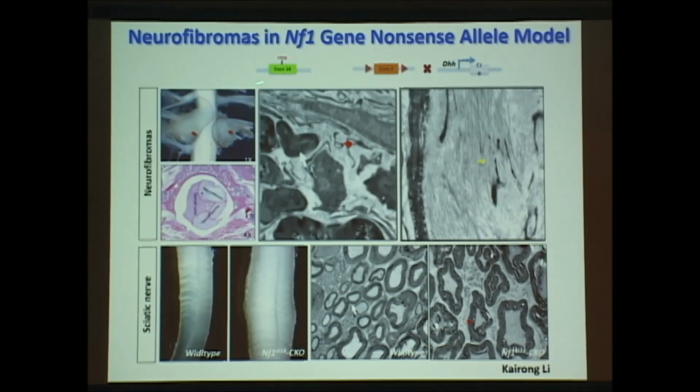If we put this nonsense allele in the right genetic context, that is, if we delete a floxed allele... remember, if you're homozygous for this, you're lethal, so we have to use a conditional knockout model where we inactivate a functional but floxed allele for NF1, and we do this in Schwann cell precursor cells using a DHH-Cre. What happens is we get tumors that arise along the spinal cord, and you see this classic shape where these neurofibroma tumors start impinging upon the spinal cord.